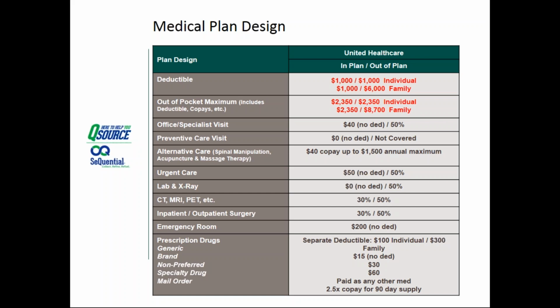As we're moving down this list, you can see here that your office or special visit comes at a $40 copay. Preventative care visits are zero cost to you. There's no deductible, no copay. The thought behind this is for preventative care for your annual exams and checkups, it's far more advantageous for you to go in, get those checkups, because if there is a medical problem that we're unaware of or the doctor's unaware of, they're going to be able to catch it early, which ultimately will save you more money in the long run by catching those medical issues before they turn into something major.